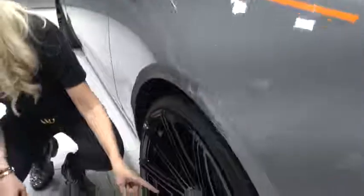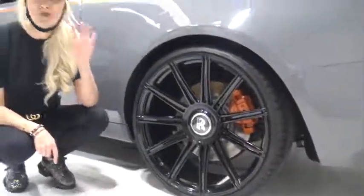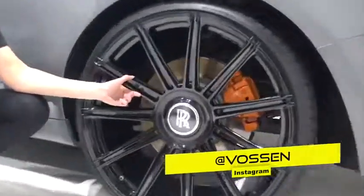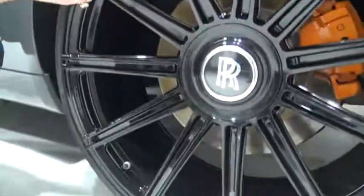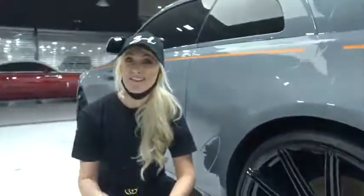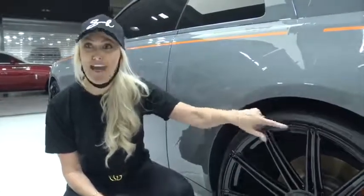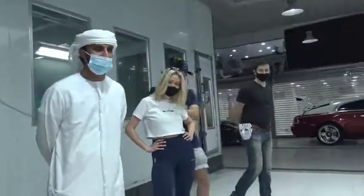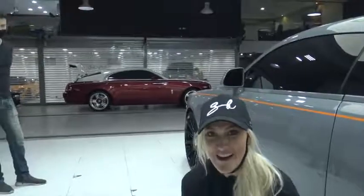Look at these rims. Right, these are 24-inch rims from Vossen, and I actually was a bit scared that they might be too big because this is unheard of, getting 24-inch rims on a Rolls Royce Wraith, and it actually took 3 weeks to source tyres to go with these rims, and then we had to source people who would actually get the tyres on the rims, which is also very difficult. Dimitri's like, this has been a nightmare project, but they made it happen.